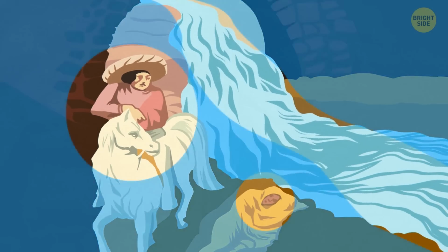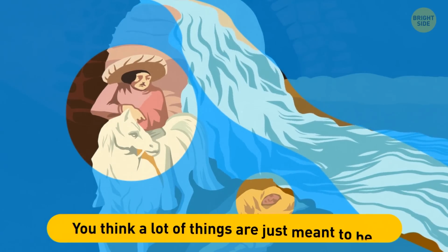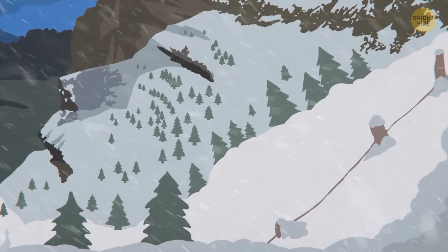If you saw a man on a horse, a river, and a figure on the ground, you believe in destiny. You think lots of things are just meant to be. You aren't lazy or anything, but you're sure sometimes success is just a matter of luck. When you have an uneasy choice to make, you prefer to wait it out and let the problem solve itself. Next, please. This one feels so cold. What do you see here?